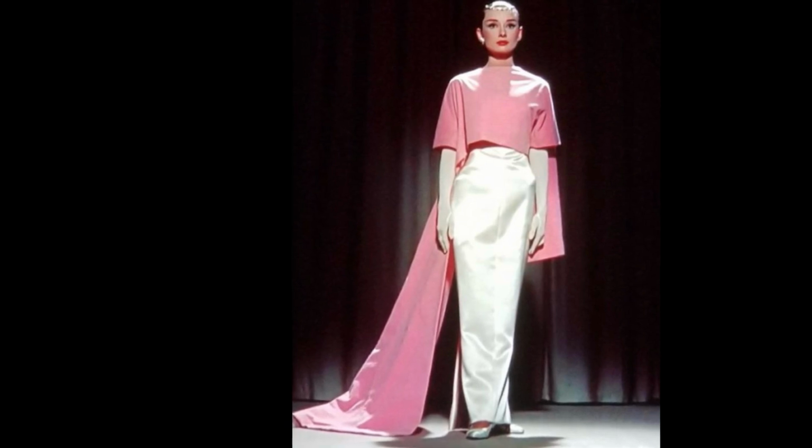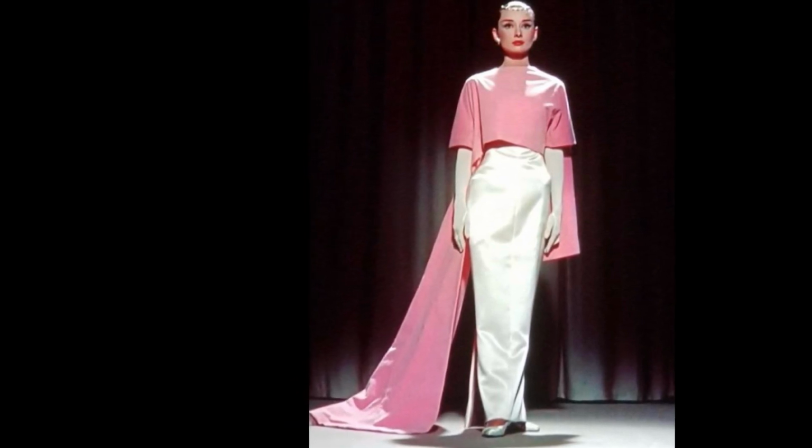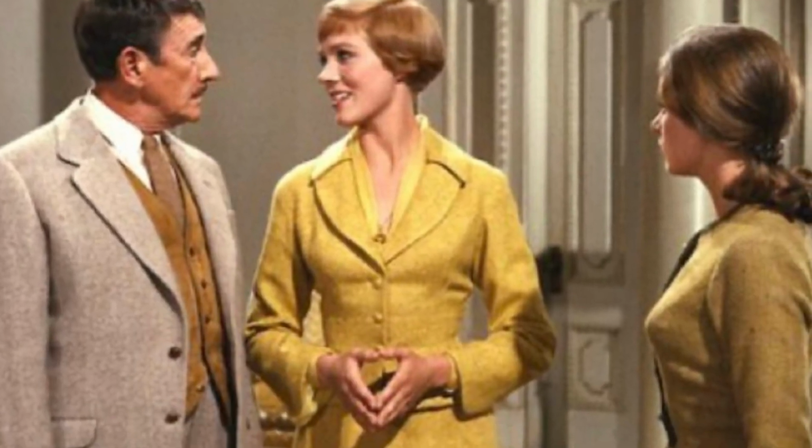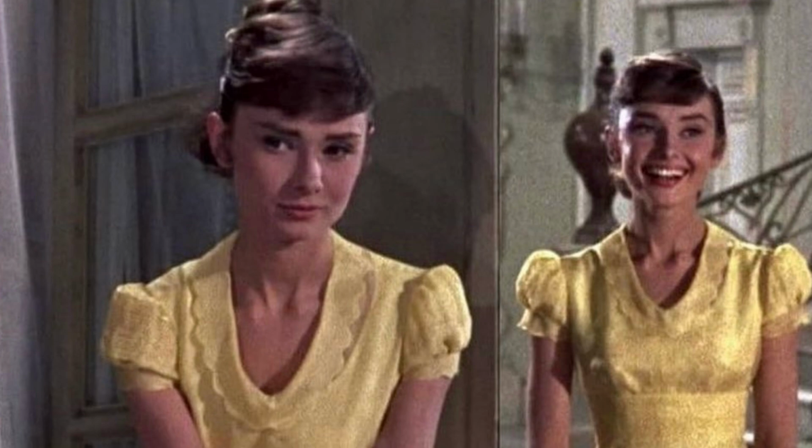Oh, this is so, Valentino, the last few seasons, like the last 5 to 10 years. And oh, I love this suit in The Sound of Music, and Audrey Hepburn, always. She's gorgeous and such a beautiful person.